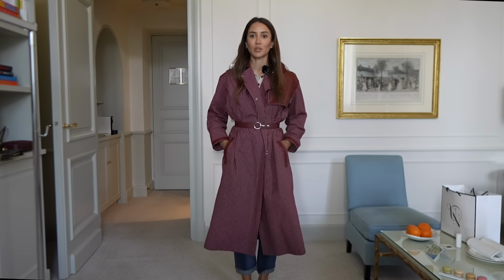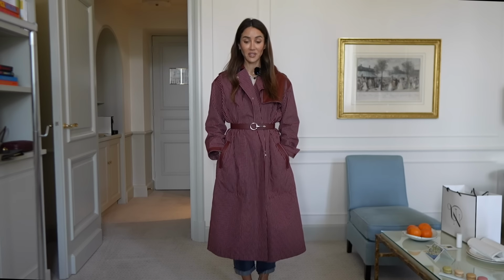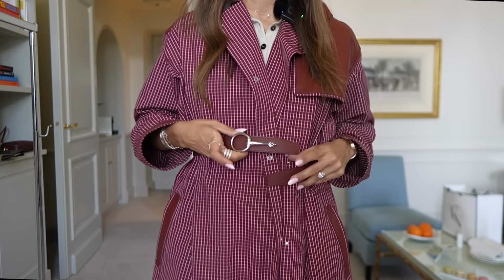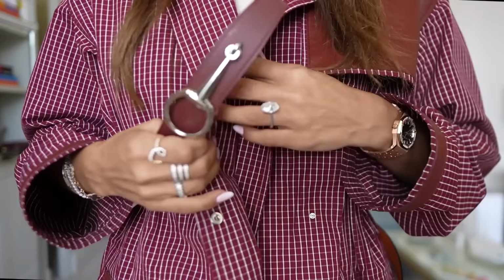Several times during this trip, because obviously I traveled like this, Filippo told me that he thinks this trench was one of the best purchases that I have ever done. And I kind of agree. I really love this trench. I just think it's so versatile. I always wear it with the belt that I additionally bought, not the one that it came with. Under it, a short sleeve Miu Miu top. I'll link it below if I can find it. I know it was a very popular one. The trench, the Dior jeans.